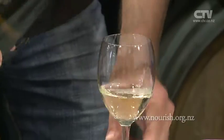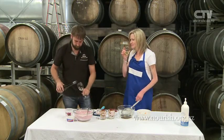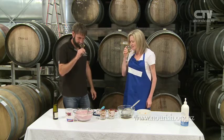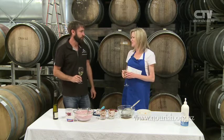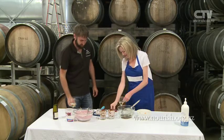So just a small amount. Because it is very sweet. Now that's quite different to the other wines. It actually has a sweet smell to it, if that's such a thing. Beautiful. Delicious. Well, I think after smelling that beautiful wine, I might have to have a taste of the tiramisu. How about you? Sounds great.